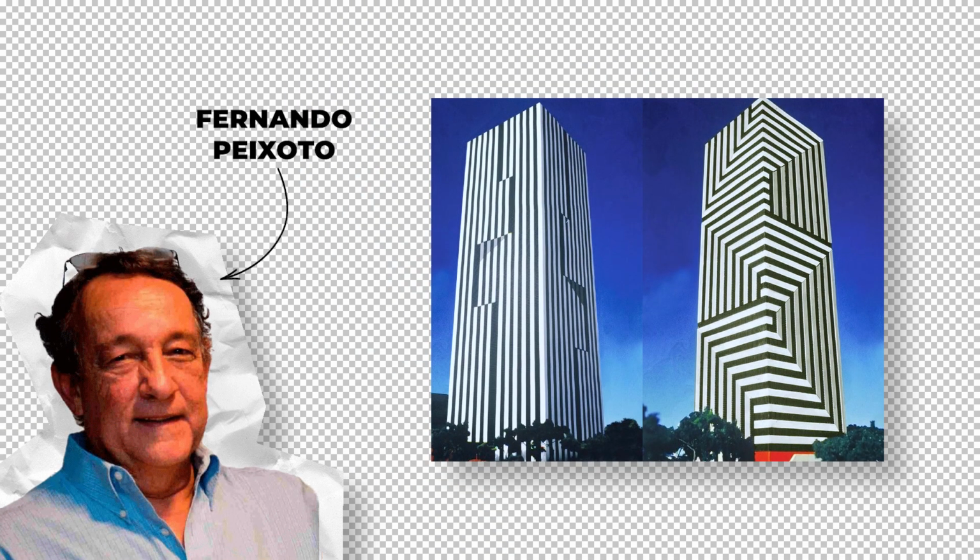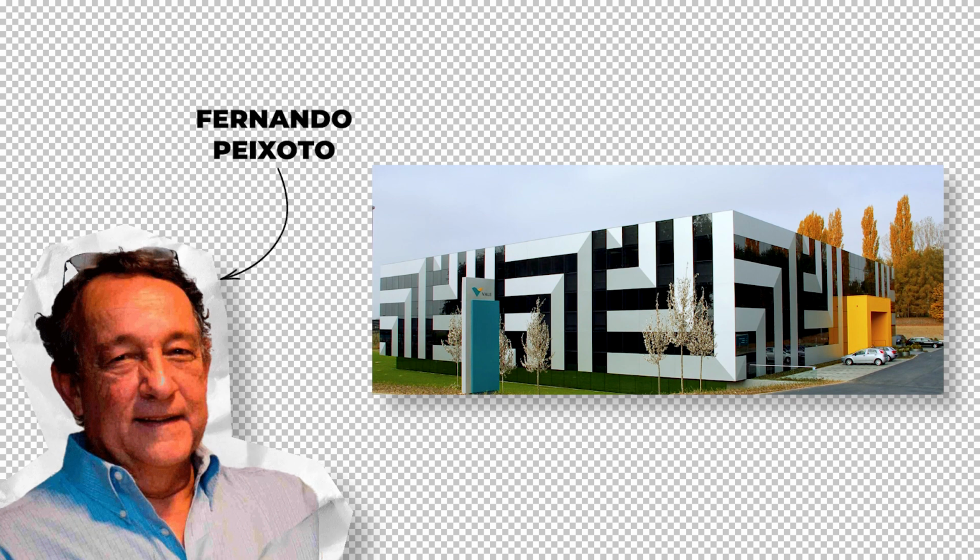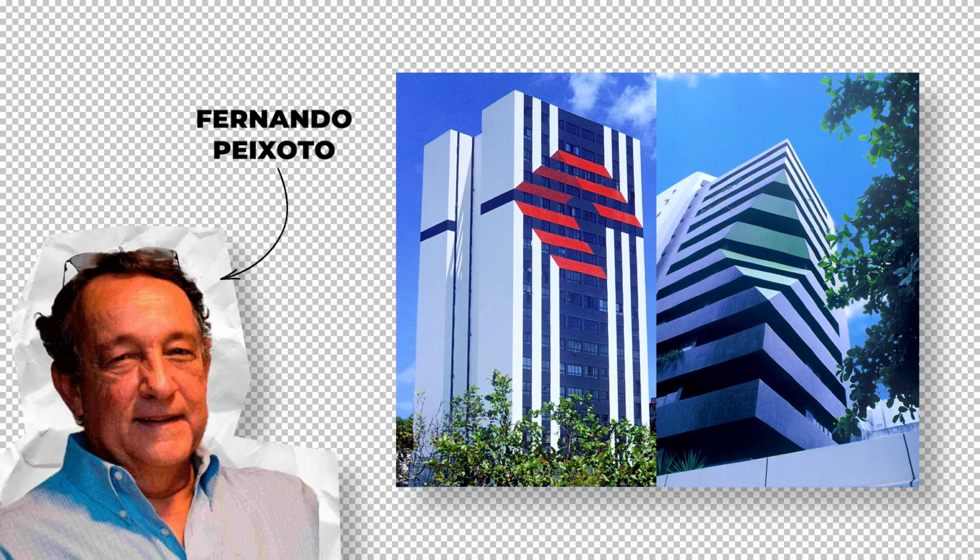Architect Fernando Peixoto is an architect who uses very bold colors on the exterior facades of his buildings, most notably long stretches of black and white lines that turn at different angles, creating an illusion that the building has a lot of depth and twists and turns.